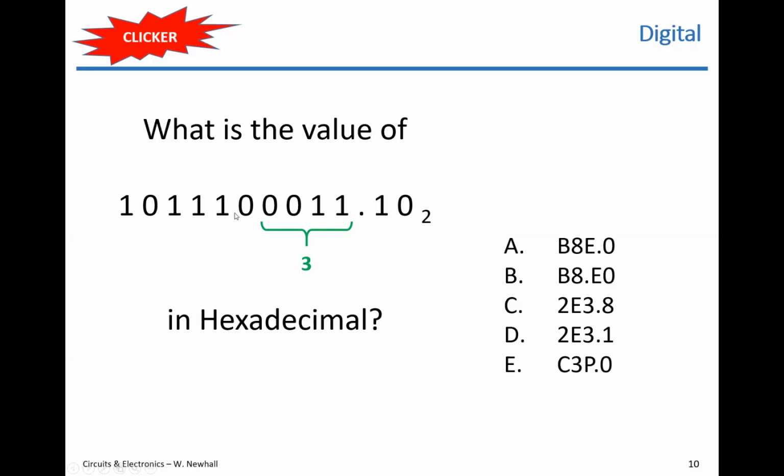So this 1110 is a hexadecimal E, okay? And then we're left with 2 bits, so we have to add leading zeros to this number. It doesn't change the value, but you get a hexadecimal 2. Then you can work to the right of the radix, and you get 10, and we have to add trailing zeros here. So I add my trailing zeros, and 1000 would be an 8 in hexadecimal. So you concatenate these together, keep the radix in its position, and you get 2E3.8. All right.